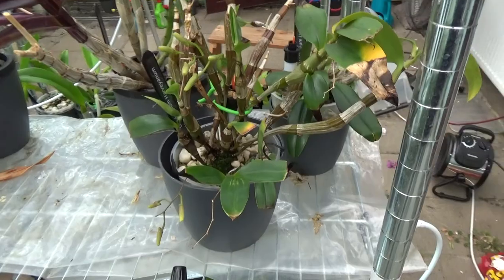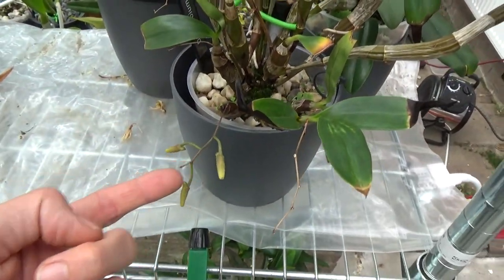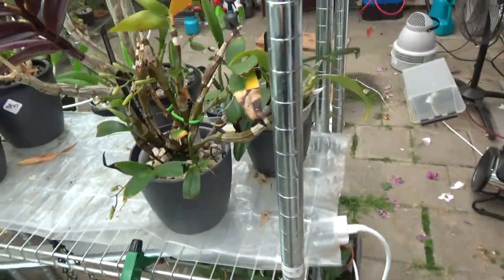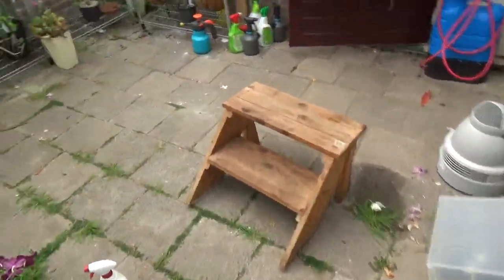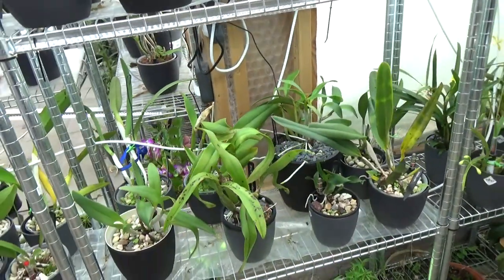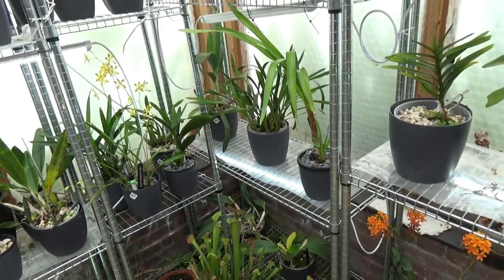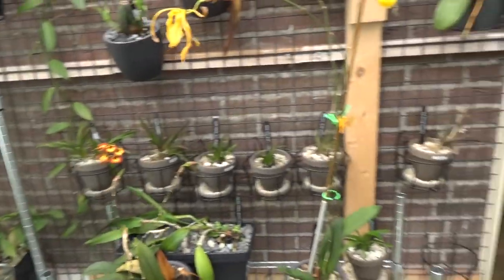Can you believe it? Harveyanum. This spike and this spike. It never had so many spikes and blooms on it. So I think we did cover all of them. I keep forgetting always a few of them, but so far I think we are doing fine.